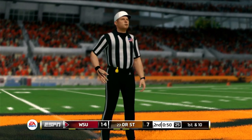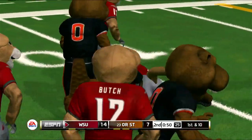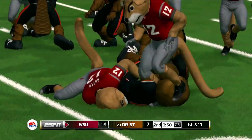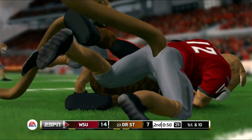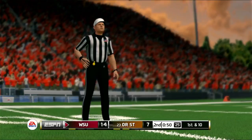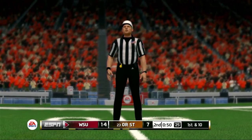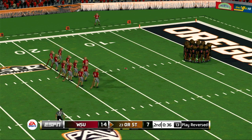So the question here is whether or not his knee hit the ground before the ball came out. And the booth is going to take a few looks at this to see whether or not the ball came out before he was down. After review of the play, the ruling on the field is reversed. So after some discussion, the call on the field is reversed.